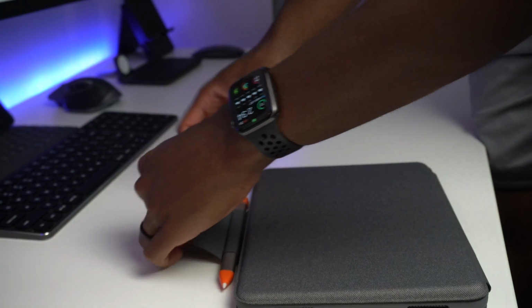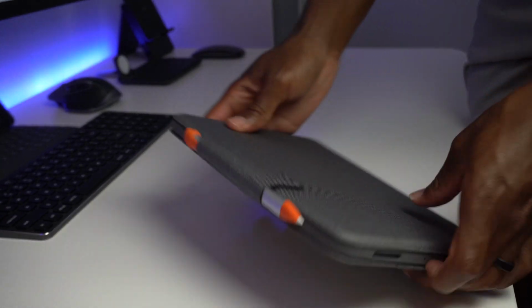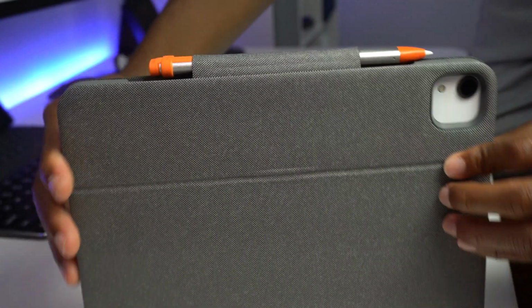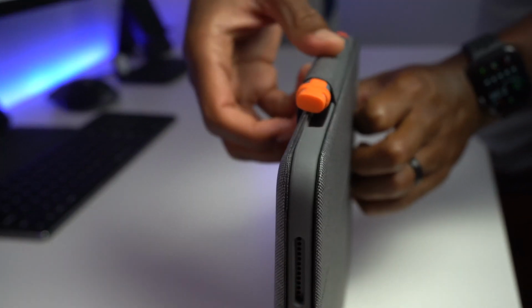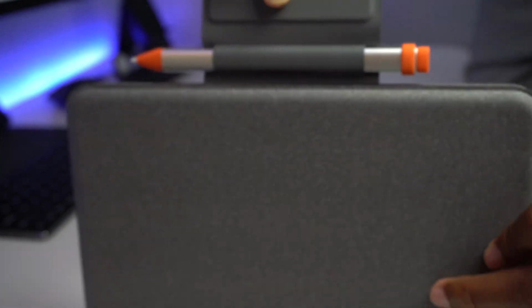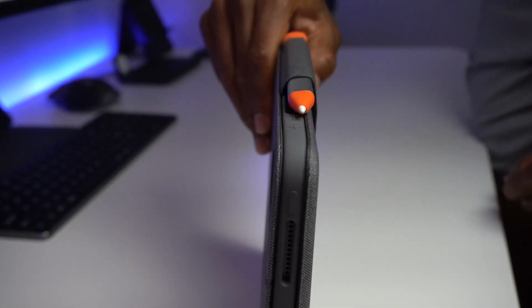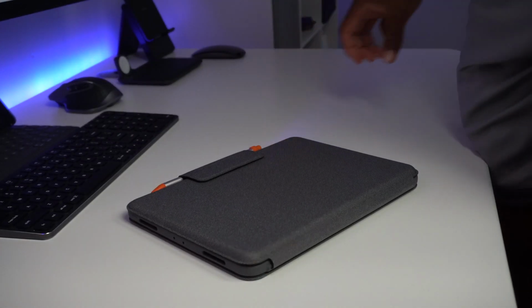So with me having this Logitech Crown here, I did not say this in my last video, but the Logitech Folio Touch has a sleeve on the back where the keyboard is that allows you to slide your Crown, pencil, whatever it is, right into that, and it allows you to now keep your Crown or pencil next to you. So in the perspective of using that, now you have that sleeve there.